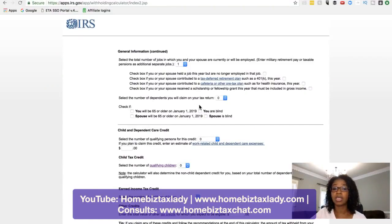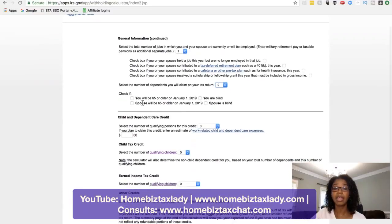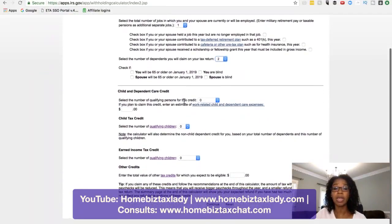Then it asks you to select the number of dependents you will claim on your tax return. So for my husband and I, we're going to have 2 dependents. So you put in your number of dependents. And then you check one of these if these apply, because with being 65 or older, or your spouse, or if you're blind or your spouse is blind, you get an increased standard deduction. Okay. And then we get to the child and dependent care credit.